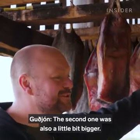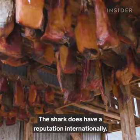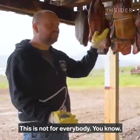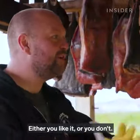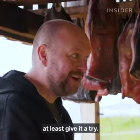The second one was also a little bit bigger. Yeah, the second one was the kicker. The shark does have a reputation internationally. How do you feel about that? It's good. This is not for everybody. People go in two parts, even Icelanders. Either you like it or you don't. But I recommend everybody at least give it a try.